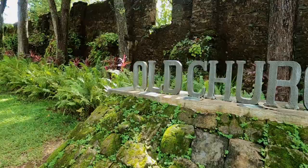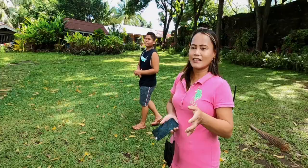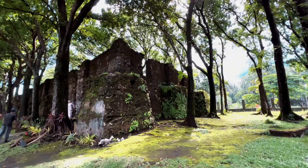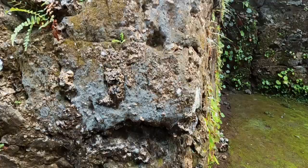It was built, and then destroyed by the 1871 volcanic eruption. Okay. So May 13, 1871. Because before, ma'am, this is the center town of Camiguin. So that's the reason the Spanish built their church here in this area. The same as the sunken cemetery also. So the walls are made of corals in this old church.